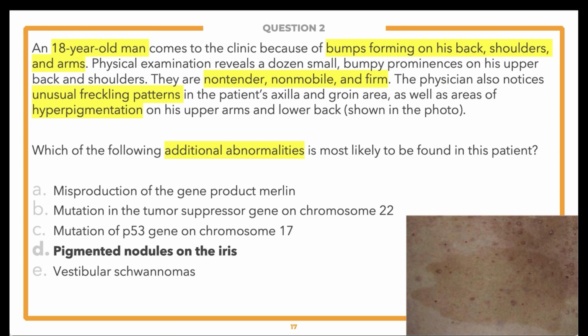So this kind of looks like if I mix coffee and milk together, right? It's that color of coffee and milk. These are what we call cafe au lait spots. It's a big French word, it just means coffee and milk. So that's the color of the kind of spots you develop on your body. And these little nodules, like how you see all over the body, that are non-tender, non-mobile, and firm, are what we call neurofibromas. So this is a neurofibromatosis type 1 patient, NF1, right?